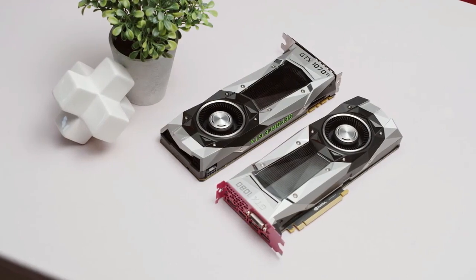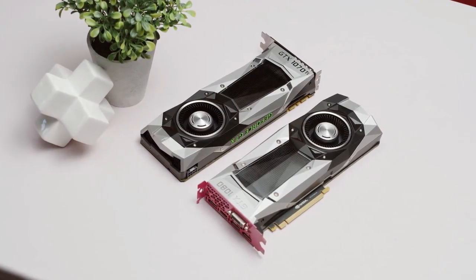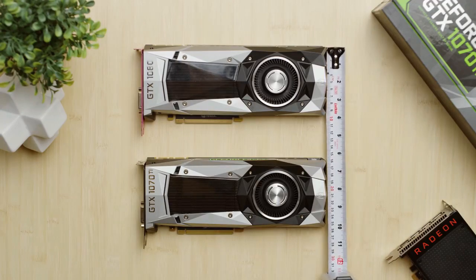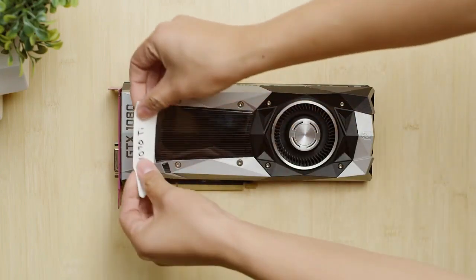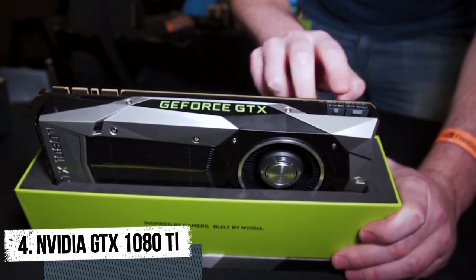Even visually, it's almost identical to a GTX 1080 Founders Edition. Same cooler, same shroud, same overall length and width, same power connector. I mean, for all intents and purposes, this card feels more like a binned 1080 with cheaper GDDR5 rather than GDDR5X memory.